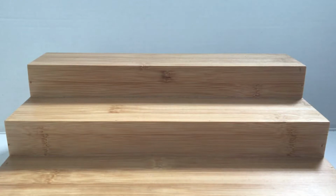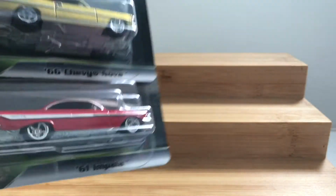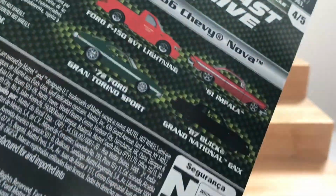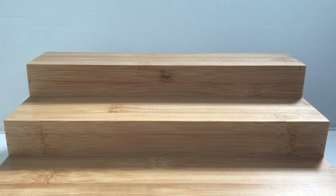Welcome back to another video. Today I actually have a lot of cars to show you. First off, we have the new Fast and Furious cars. I've gotten almost the entire set, all of them except for the Ford Gran Torino. I have the SVT Lightning, but I'm here to show you all the cars I've gotten since the last video, because I haven't been uploading much due to some unforeseen circumstances.